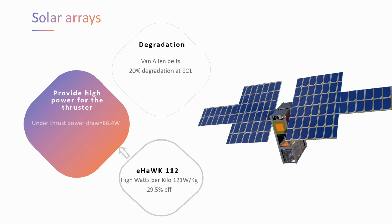This is made more difficult by the amount of time spent within the Van Allen belts, which will damage the arrays considerably. The damage is estimated at 20%. These requirements are met by the EHawk 112, which are high-performance panels that are very light as well.